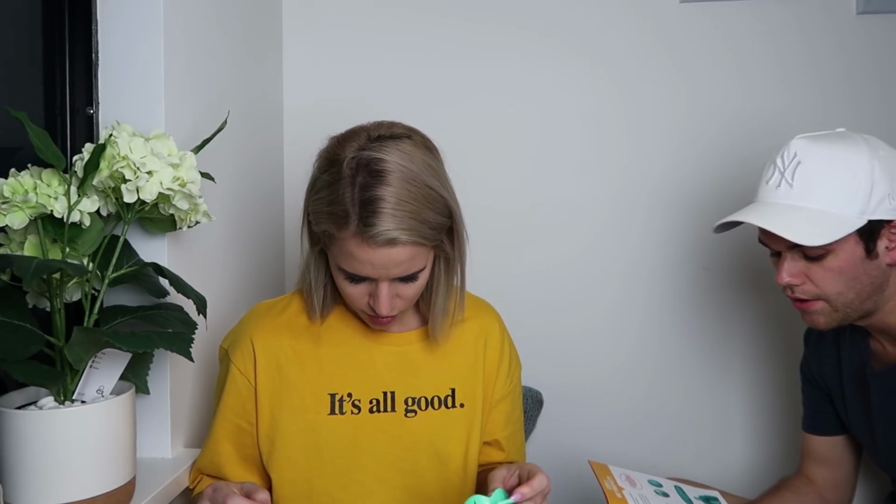Now you need to pick the right size tray for your teeth. There's two sizes for the top and two sizes for the bottom. Just trial them out and see which ones fit. Two, lower, or small. Three, upper. Four, lower.